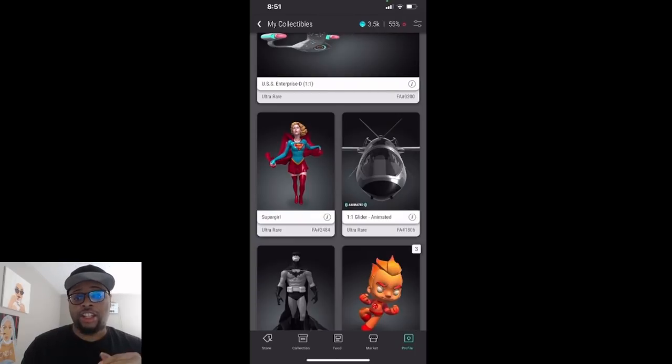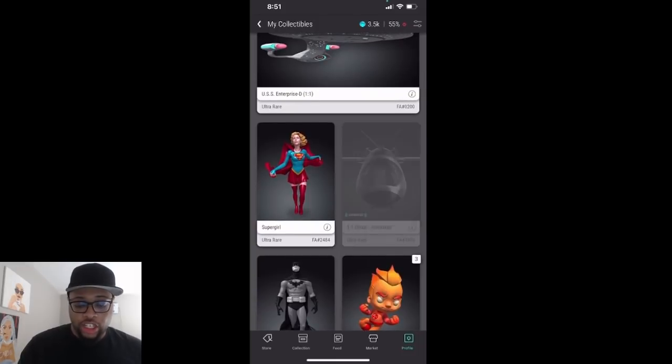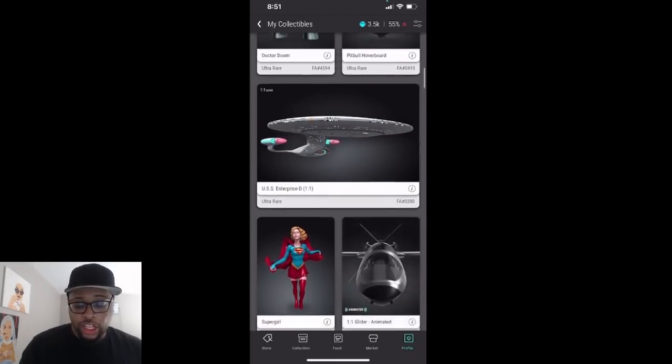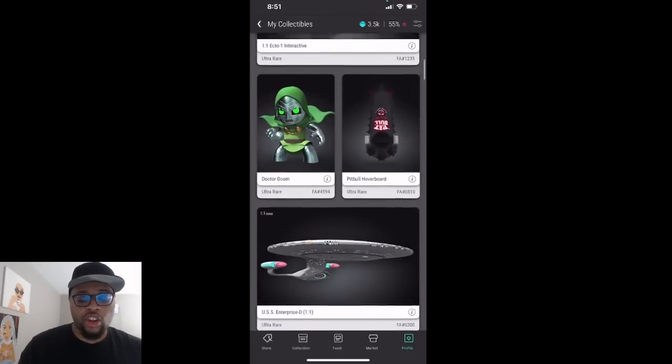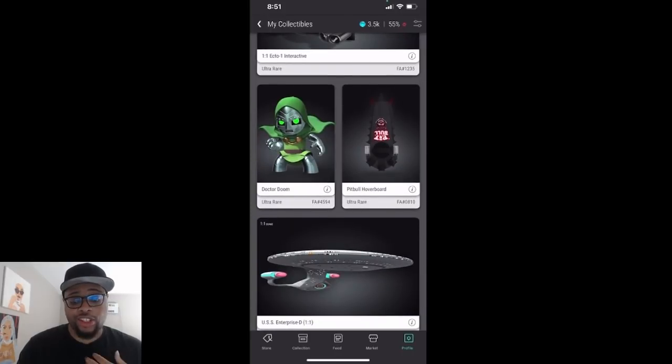Outside of this, like the drivable things, or the things that could potentially be drivable, the vehicles. I don't think that VeVe is making vehicles to just sit around, especially the ultra rares and things like that. Of course, we got the Supergirl. We got the USS Enterprise, decent mint. Like I said, these Star Treks are going to go crazy at some point. We got Dr. Doom. That's actually one of these sets that we did complete. That was a little bit more attainable.